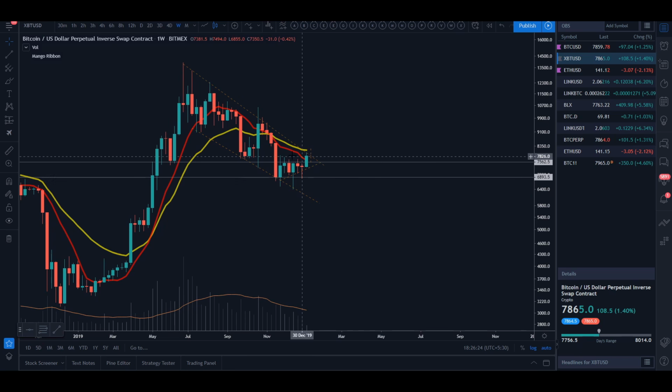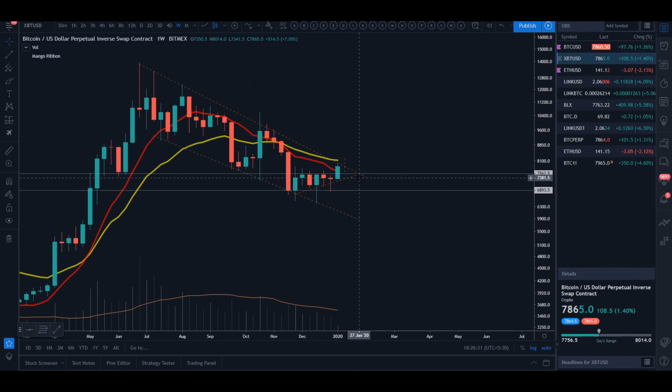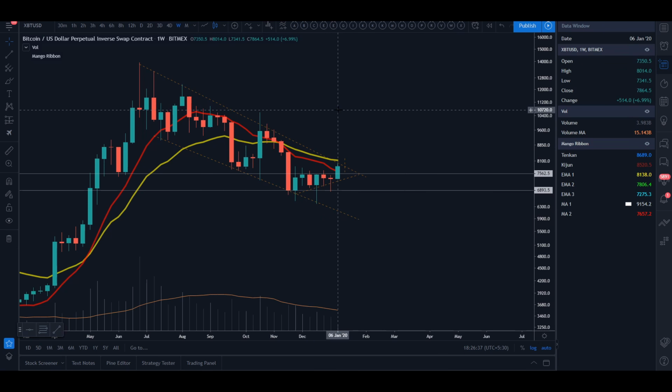But if we can close the weekly anywhere around here, anywhere around 7,570-ish, 7,550-ish, that's going to be good enough for me to, hey, perhaps hunt for some follow through. In fact, a close above this 10 SMA over here. Let's go and see where it's coming in at, exactly 7,657-ish, right? That would be pretty good as well.